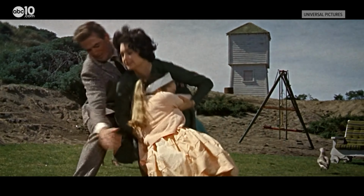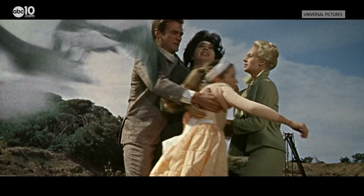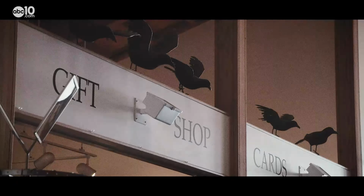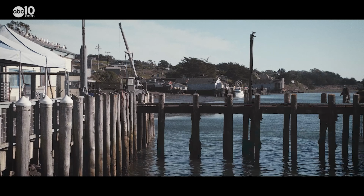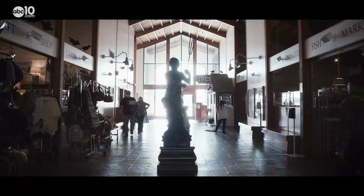By today's standards, The Birds is not very realistic, but in 1963, the graphics were considered revolutionary. Like an out-of-control gas station fire, tourists flocked to Bodega and Bodega Bay after the movie released. We've absorbed it. You know, we all know everyone comes here to look at the schoolhouse because it's in the birds.